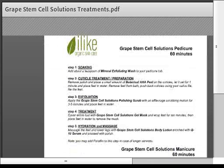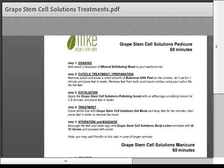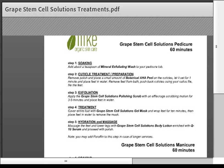Now, the last protocols are the pedicure and the manicure. Now, these are very simple protocols, so if the service in your spa is actually more detailed with more steps, you can just simply add them in between. But both the pedicure and manicure begin with a soaking of the mineral exfoliating wash in your pedicure tub or in your manicure bowl. You then move into step 2, which is the cuticle treatment.